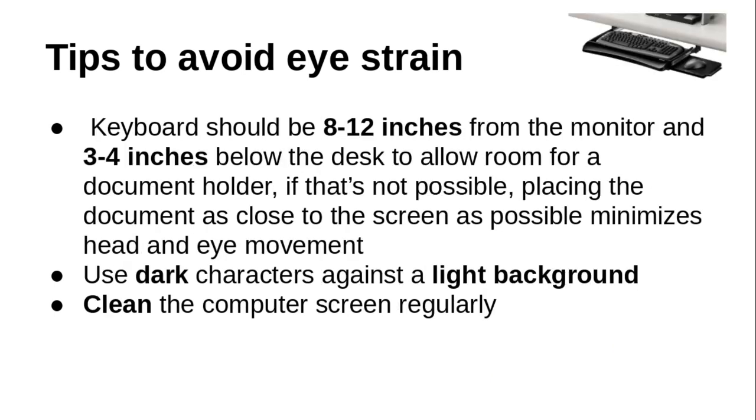Other things, putting your keyboard a little further away, about 8 to 12 inches away from the monitor, and 3 or 4 inches below the desk to allow room for maybe a document holder. Sometimes you'll see desks with little trays like this one here, where it's actually below the desk and it kind of slides in and out.